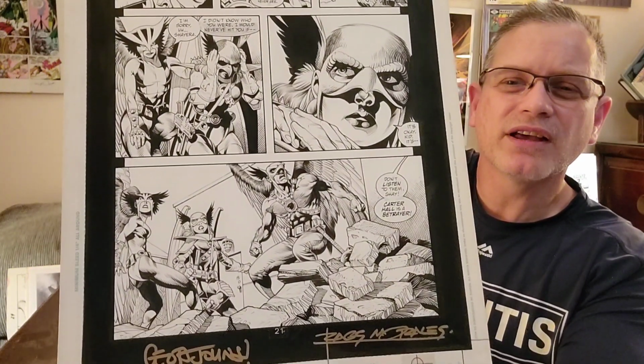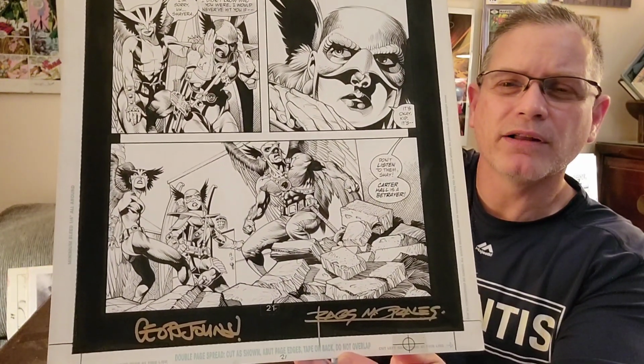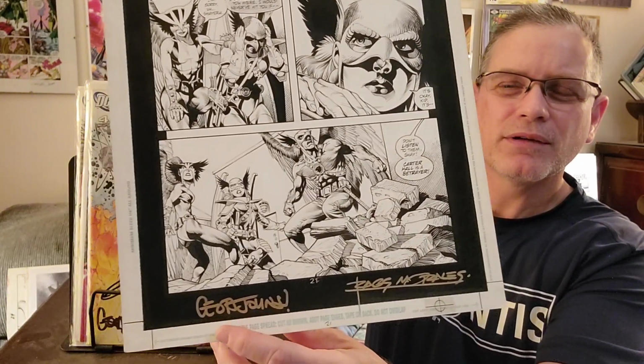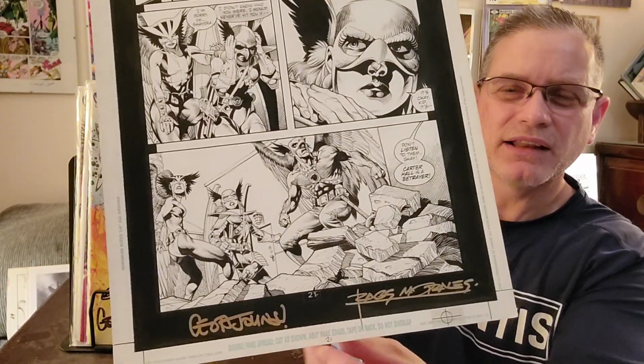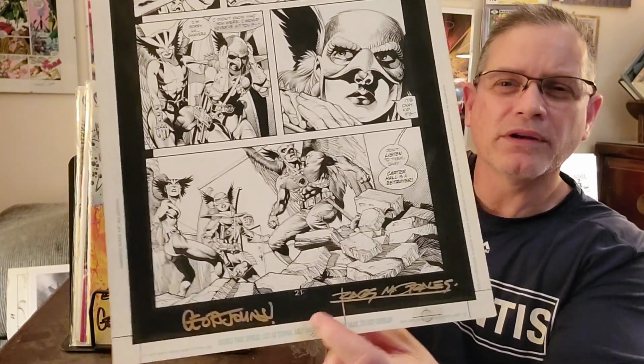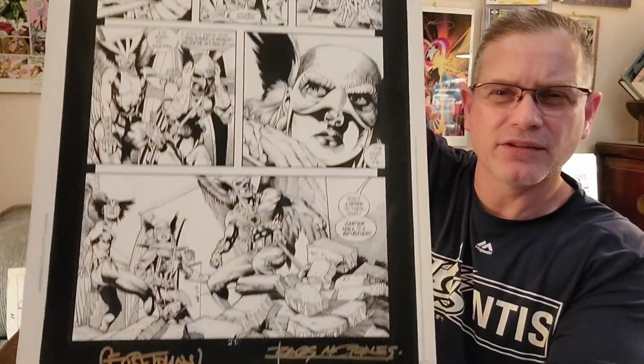And I had gotten this signed a number of years ago by Rags Morales himself. And that's why I wanted it in gold. Right there, there's Jeff Johns who signed it. I like the fact that this page had this intentionally black border around here. It made a beautiful signing area.